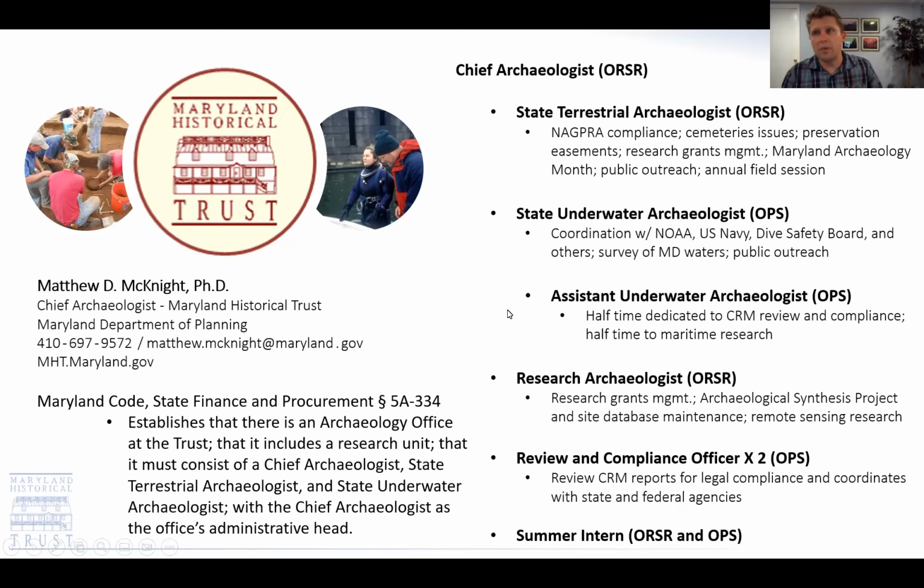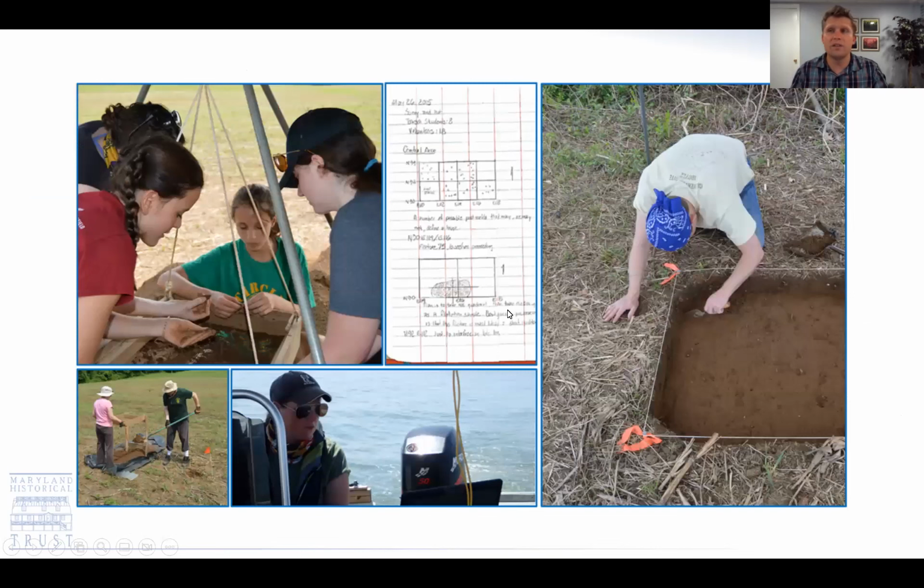So that's a bit about the setup of the trust and the day-to-day and various responsibilities within our office. I want to move on to talk in a bit more detail about the best part of my job, as I said, which is the research and the public archaeology aspects of it. I enjoy working with the public to create a meaningful contribution to understanding the history and the prehistory of the state of Maryland.